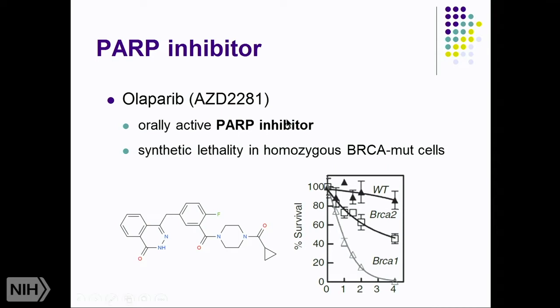This was shown experimentally. Here's the PARP inhibitor Olaparib. It's an oral drug, and it has synthetic lethality in cell lines, at least with BRCA mutation. Here's a dose escalation of Olaparib, and this is the survival of the cell line in culture. Here's a cell line with wild type BRCA, here's a BRCA2 mutation, and here's a BRCA1 mutation. You can see that BRCA1 and BRCA2 mutant cells are dramatically more sensitive to PARP inhibition than cells with wild type BRCA.